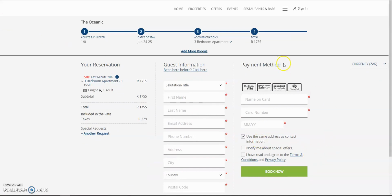So then we come to the final stage of your booking. Your reservation details will be on the left hand side, and you will see here that I've chosen the last minute 20% off rate. I've chosen a 3-bedroom apartment, one of them. Price for that 3-bedroom apartment.